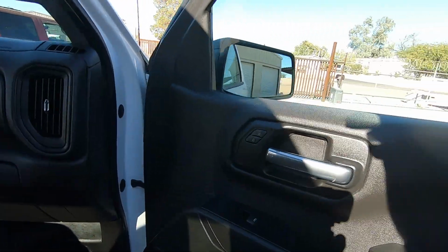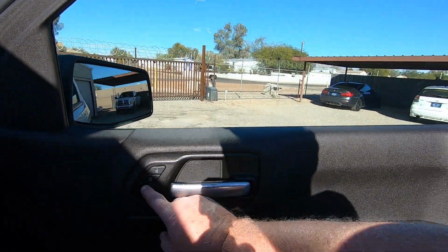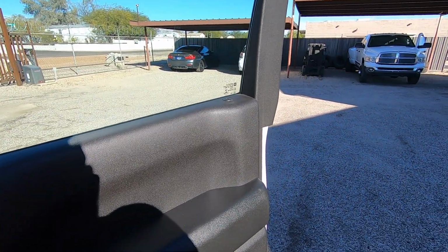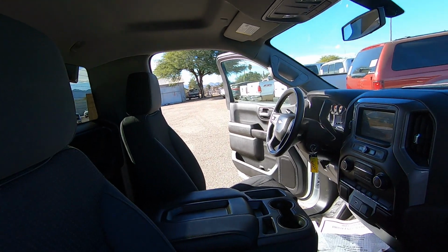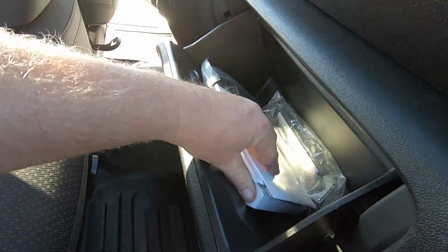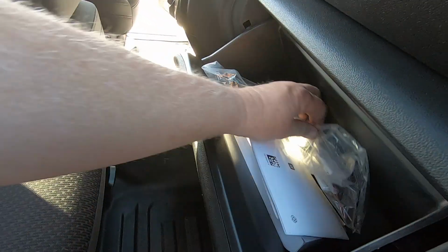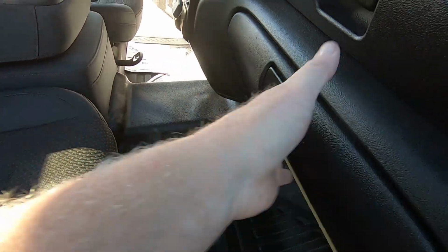All right, a work truck with windows and locks. That was definitely ordered. Probably the foreman's truck. There's your door locks. Okay. Passenger seat looks like nobody's ever been in it. Here's all your manuals. Trailer stuff.